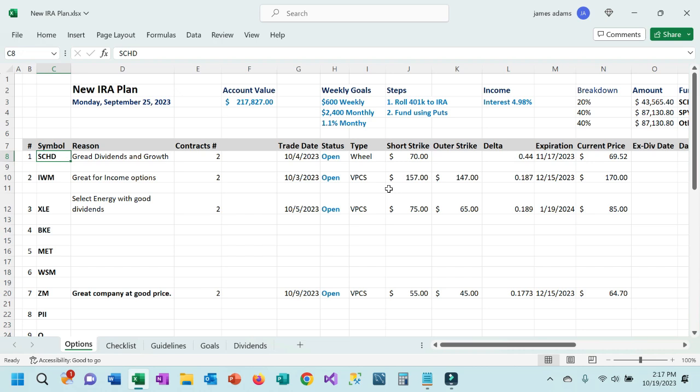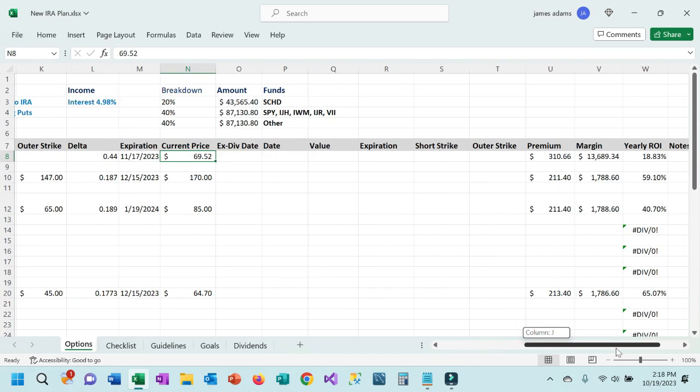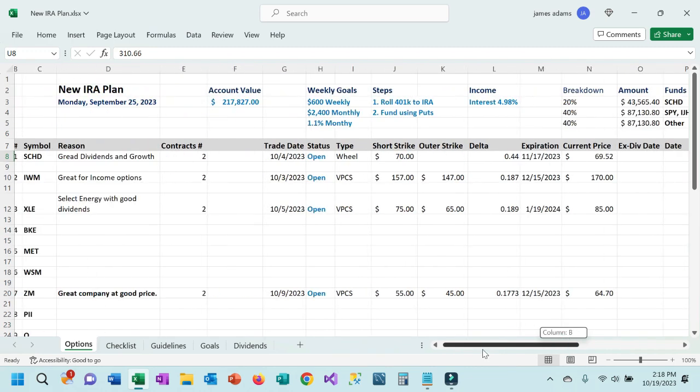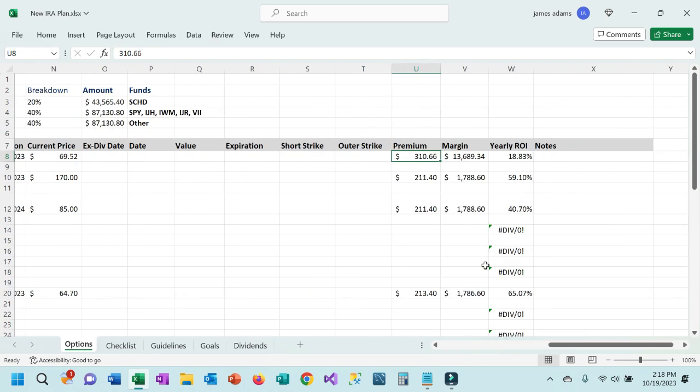Then the next trade was SCHD. Again, I want to own probably 300 to 400 shares in this account. So I'm doing it with a wheel. I did pretty near the current price. I did a strike of 70, and it's a really high delta of 44. The current price was 69.52, and the main reason I did that is it was paying really good premium. So I ended up making 310 in premium on that. I believe it's pretty close to the 52-week low on that.